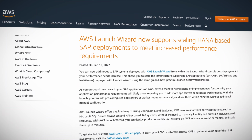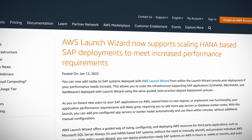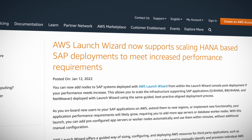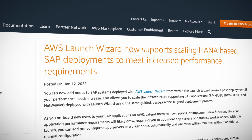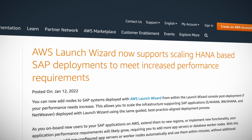Recently, AWS announced enhancements to its AWS Launch Wizard for HANA-based SAP deployments. Launch Wizard can help you size, configure, and deploy your SAP HANA landscape with just a few mouse clicks. The new Launch Wizard enhancements let you add additional nodes right from the Launch Wizard itself with no manual config. And trust me, anyone who has manually stood up an SAP landscape will truly appreciate this miracle of miracles.